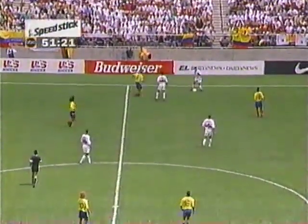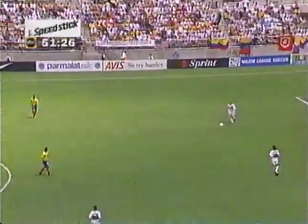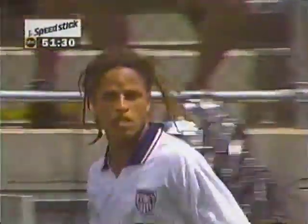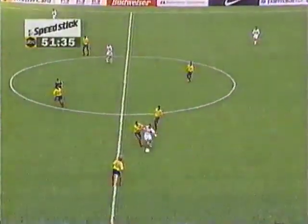Desmond Armstrong, what about the change? The change really revolves around Cobi Jones coming in and utilizing the speed that he has, moving Eric Wynalda forward and Cobi Jones to the right-hand side. Steve Sampson told Cobi to check back to the ball, then have the ball played over the top, and then beat the defender in the foot race to get to the ball and exploit the flanks.